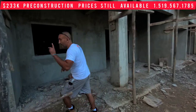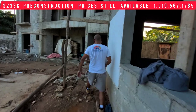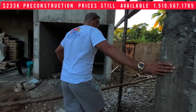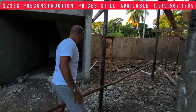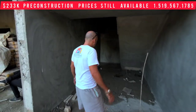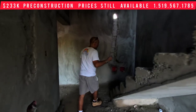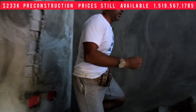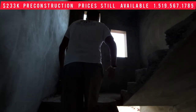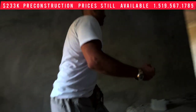We're going to go ahead and head on all the way up to this rooftop. As you guys can see, they're getting ready on the exterior to do the stucco. This is one of the few buildings here in Las Terrenas that is going to have a full stucco finish on the outside. There's going to be a lot of advantages to that that you guys are going to see.